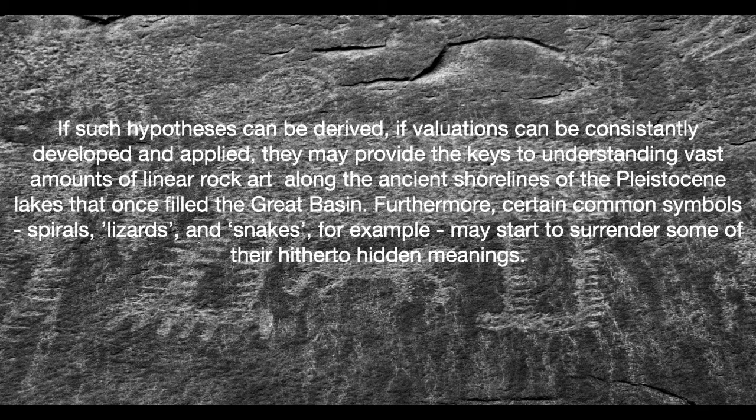If such hypotheses can be derived, if evaluations can be consistently developed and applied, they may provide the keys to understanding vast amounts of linear rock art along the ancient shorelines of the Pleistocene lakes that once filled the Great Basin. Furthermore, certain common symbols, spirals, "lizards," and "snakes," for example, may start to surrender some of their hitherto hidden messages.